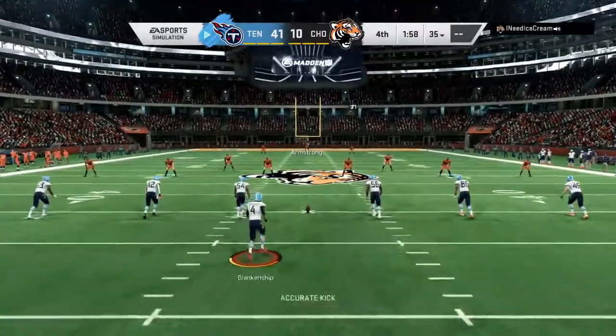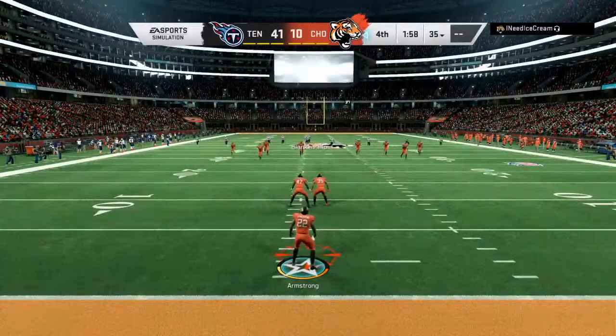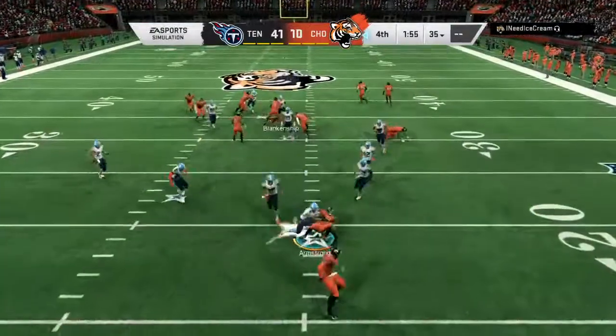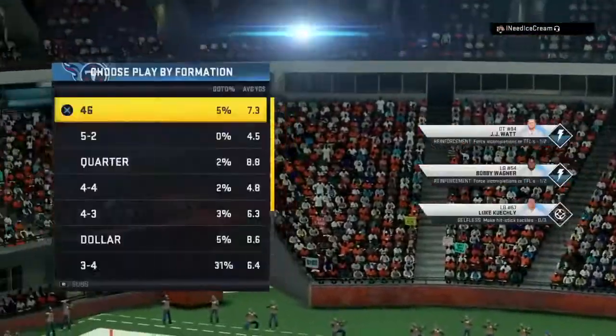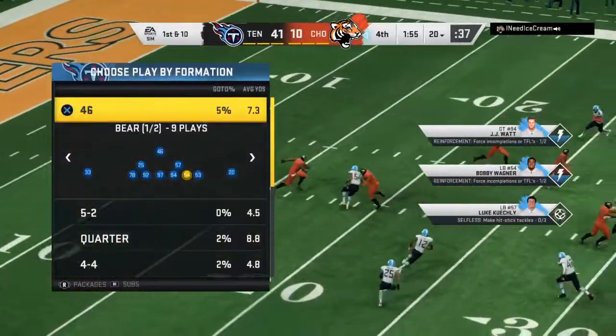Set now to kick this one away, and off it goes. This fielded at the 2. And his guys are going to start their drive right at the 20-yard line. 1st and 10 at their own 20-yard line.